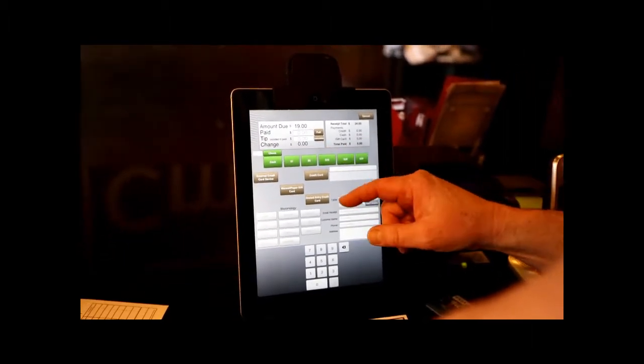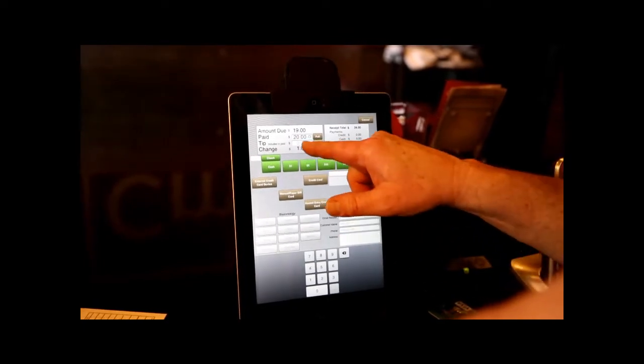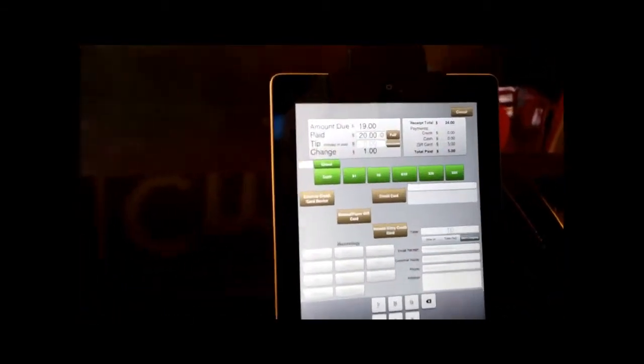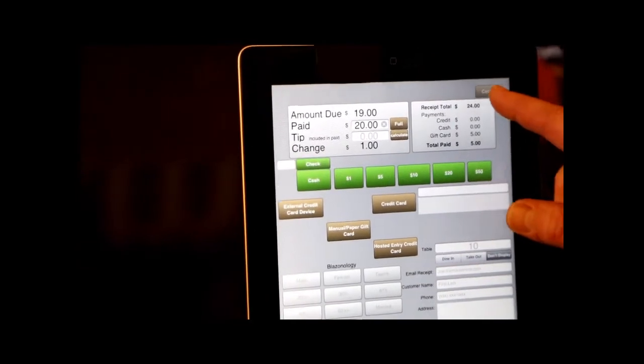Suppose that they're paying cash and they give you a $20 bill. Simply hit the 20 right here. It shows you that the change is $1. And so you'll go ahead and hit cash for the transaction, give them the $1. Okay, let's cancel this once again.